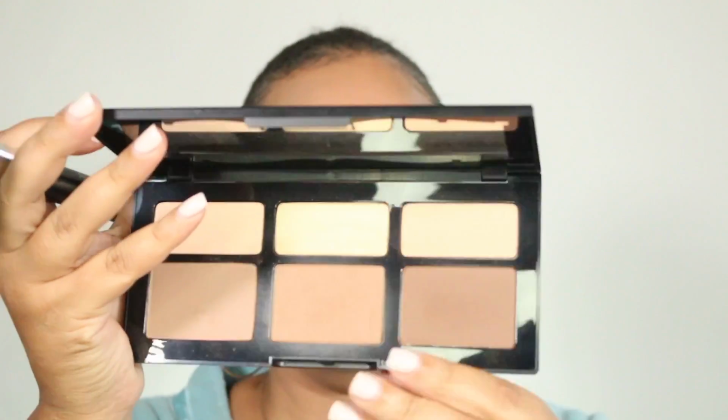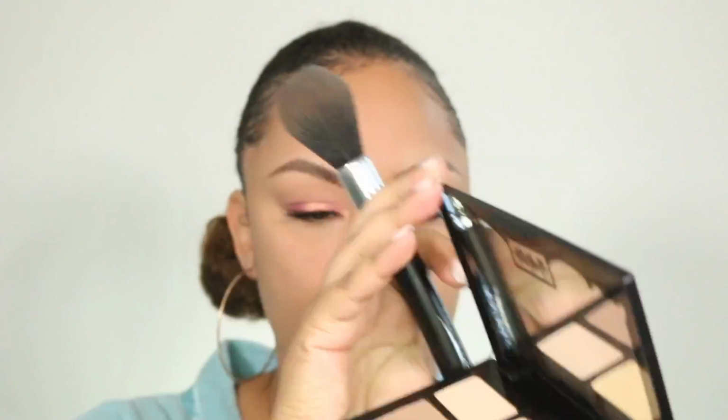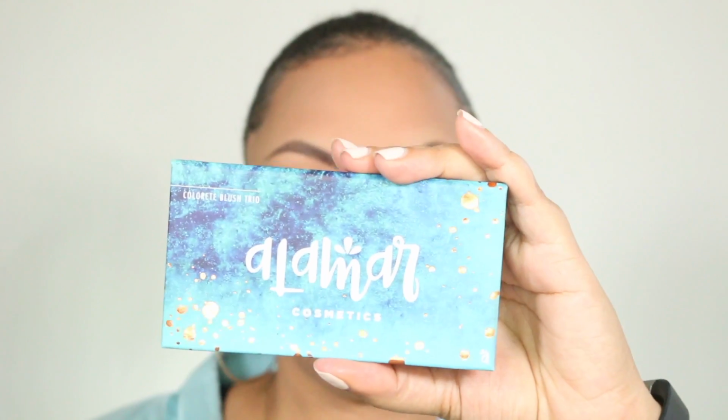To contour, I'm going to use this middle brown shade in this Shade and Light palette. I think this is called Shadow Play, and I am just going to do my normal. I'm going to contour my face, and then after this I'm going to, I think, apply blush.